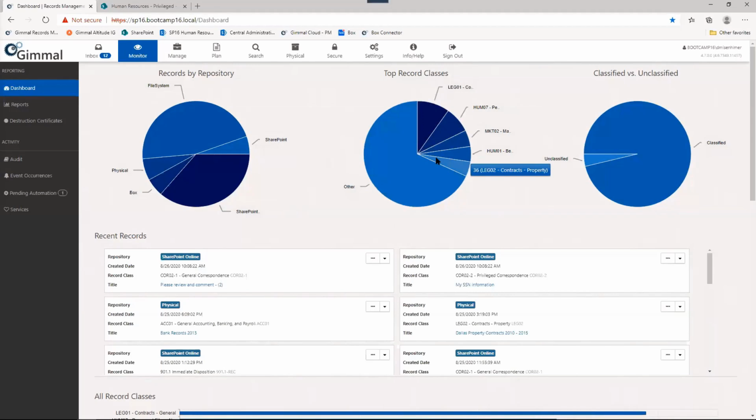And that's what the center pie chart shows, just my most commonly used record classes out of my file plan. On the center of the screen, we can see I have some records that have recently been captured from SharePoint Online. If I hover over the link in the very bottom left part of the screen, you can see there's a link to where that email is actually stored in my administration correspondence folder in my HR site.